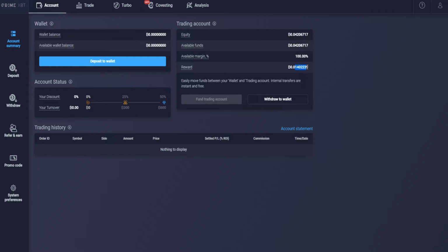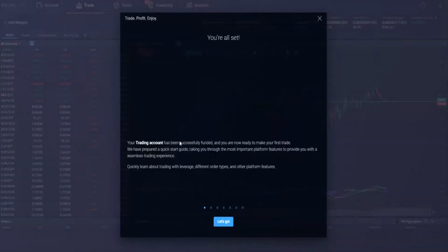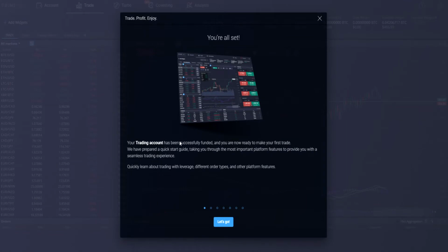So we can see right here that the award has already been added. You can see the award bonus is double. I've got 100% of my margin available. It added 50% of my account. So now that I've seen this, I can click on trade to see the setup. And here we go. It says you are all set. Your trading account has been successfully funded and you are now ready to make your first trade.